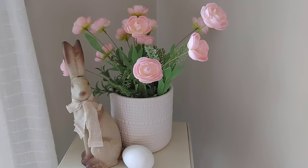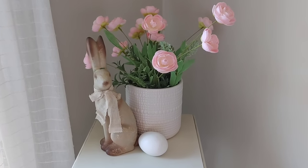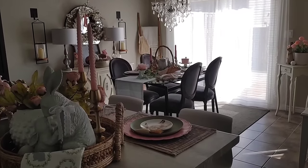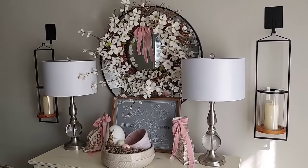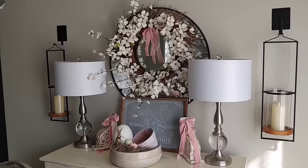This turned out so adorable. I just love how everything's looking. I'm probably going to keep everything up until I do my summer decorating just because I think it looks so pretty and I want to enjoy it as long as I can. You can see how well the kitchen decor coordinates with the dining room, which was definitely the feel that I was going for, and I cannot wait to do the living room next week.